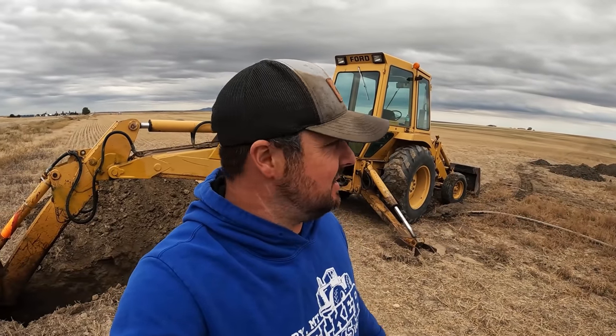So, using this beautiful, wonderful Ford 655, this thing's a beast. It's a cute little thing too, but it's getting it done. So let's dig some holes.